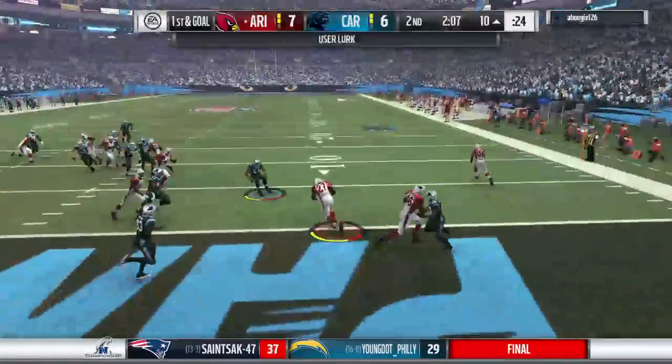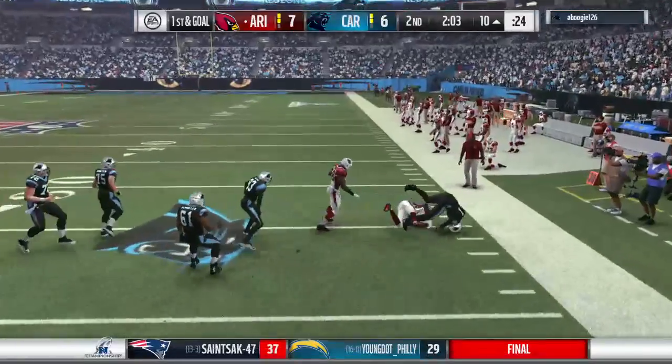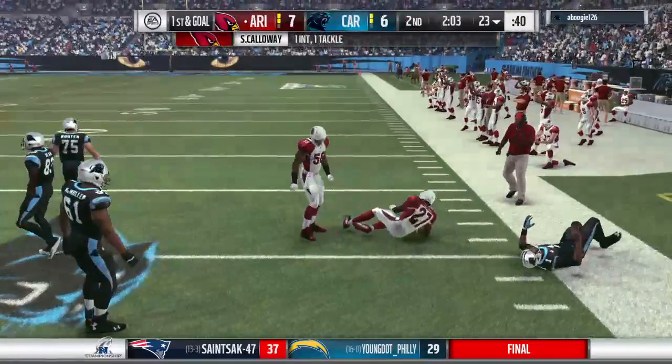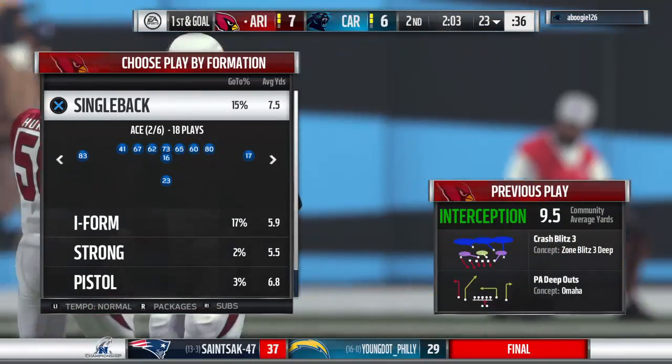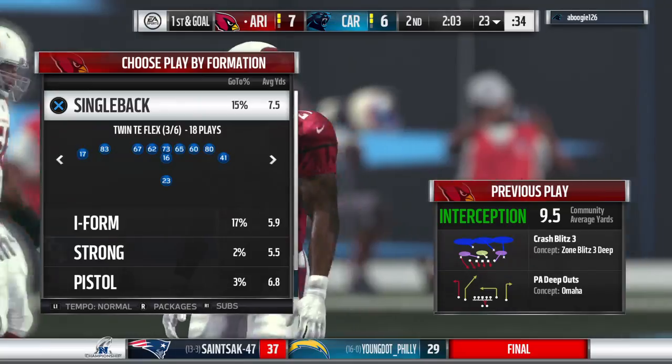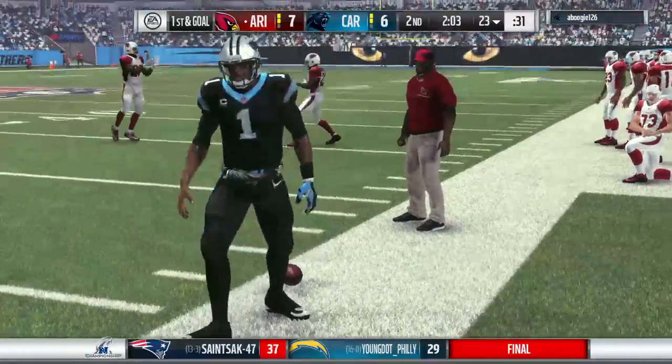And he fires one that's intercepted. A great read, and it's picked off. And he will bring it out past the 20-yard line. Well, surprise, surprise, partner. No, we know it's not a surprise. When you try to complete a pass against this Cardinals defense, there's a reason that they're known as the no-fly zone.